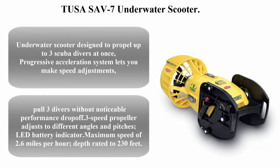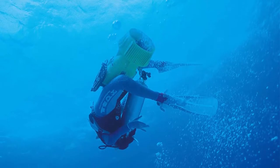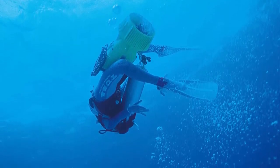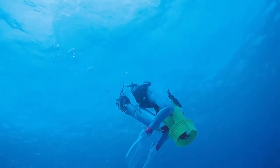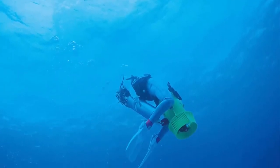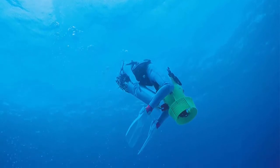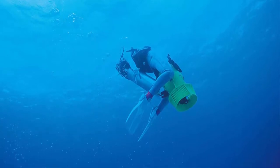Underwater scooter designed to propel up to 3 scuba divers at once. Progressive acceleration system lets you make speed adjustments on the move. Saddle wings help the scooter pull 3 divers without noticeable performance drop off. A 3-speed propeller adjusts to different angles and pitches, with an LED battery indicator. Maximum speed of 2.6 miles per hour, depth rated to 230 feet.